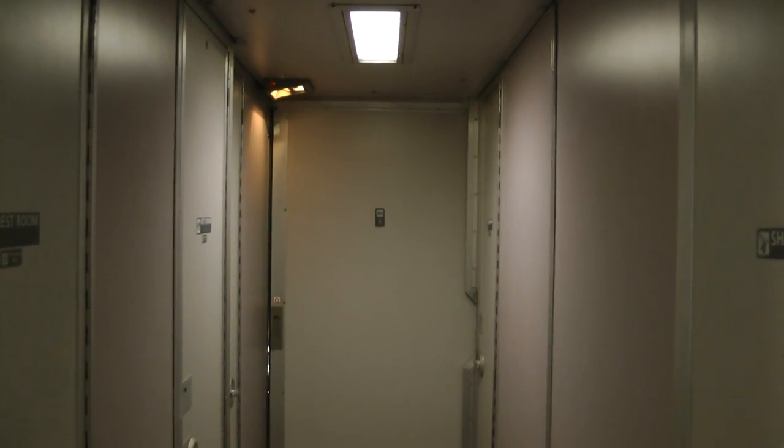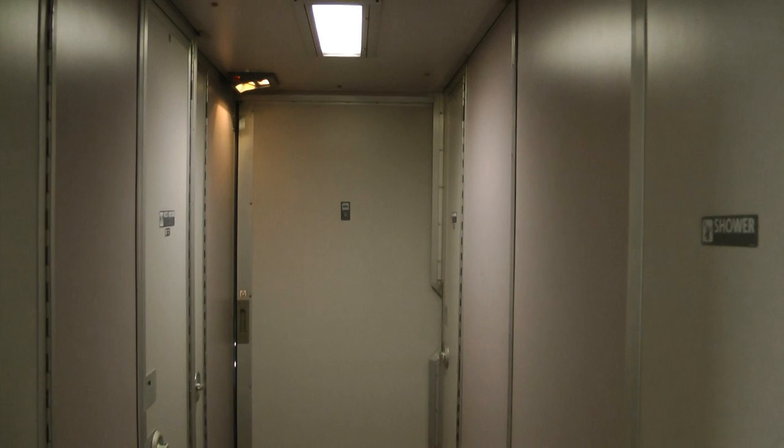This is the lower level of an Amtrak Superliner. And we are looking at, immediately ahead, the disabled bedroom. And you can see that it has a little thing that says H. And it says H there.